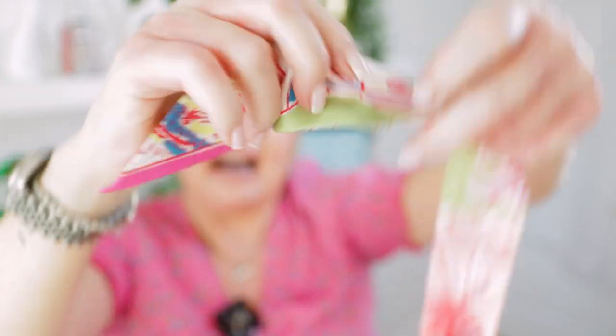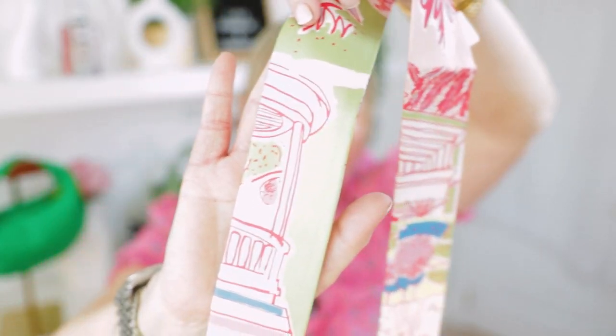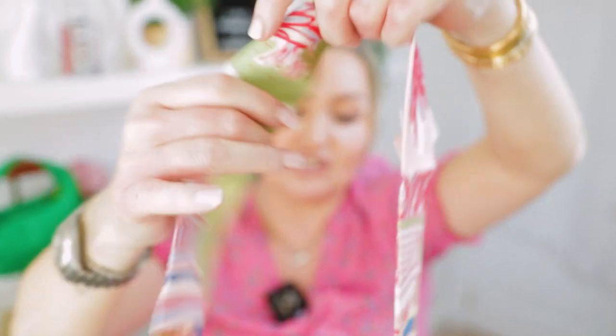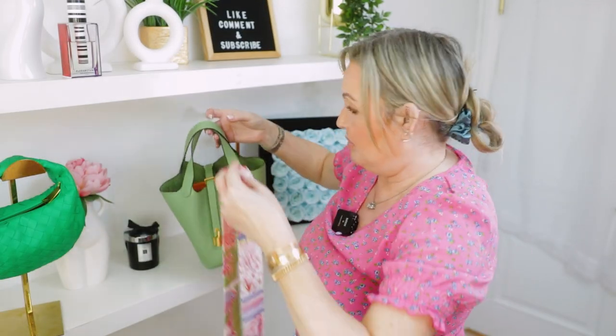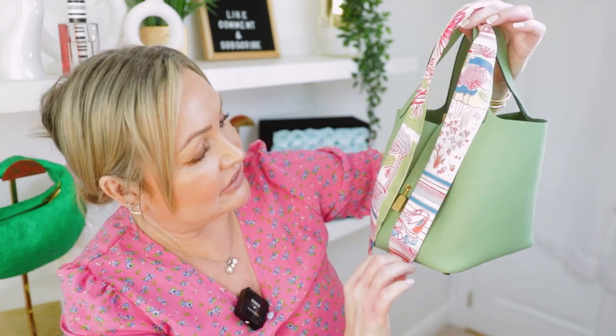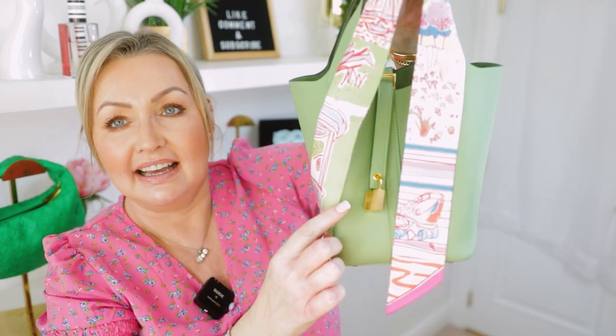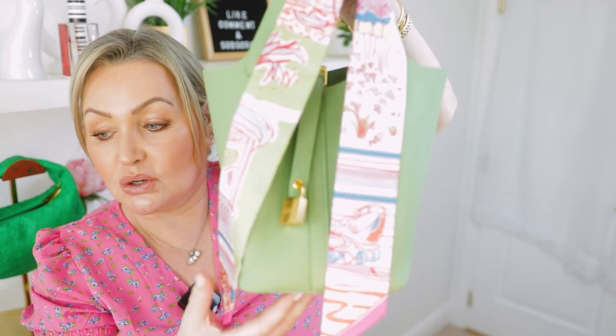I just loved the cerise pink here. And if you turn it over, you've got all the green in here as well. So I think it's going to be just a beautiful pop of colour on this bag. And there she is. Look at her. Oh my God, it's just perfect. Absolutely perfect.